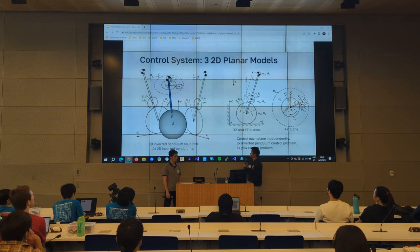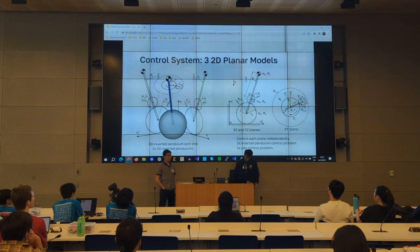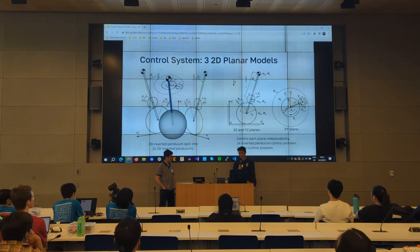Definitely the hardest part of this project was learning controls, because we're not experts. We didn't really know a lot about controls going into this project. Our real physical bot is obviously in three dimensions, I'll take it out later so you can see, and because of that, it gives us a pretty complex control system.